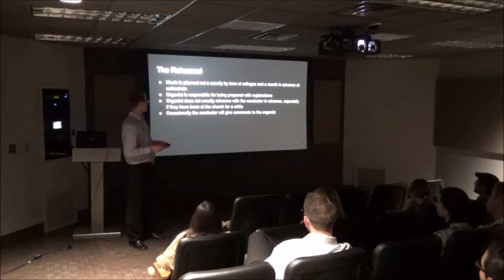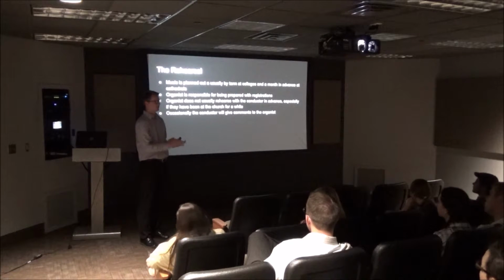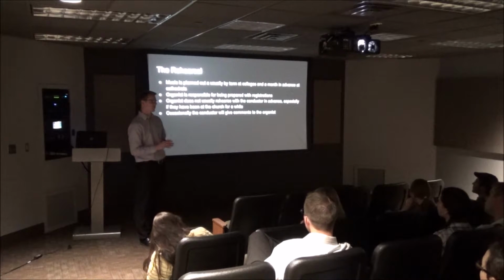Usually the organist is responsible for just coming up prepared and having the registration set, and a lot of the times they don't run through with the conductor beforehand. They'll just show up at the rehearsal. Most church services, they have an hour or 45 minutes of rehearsal before the service, and then they just have the service, and that's about all the rehearsal that they have.